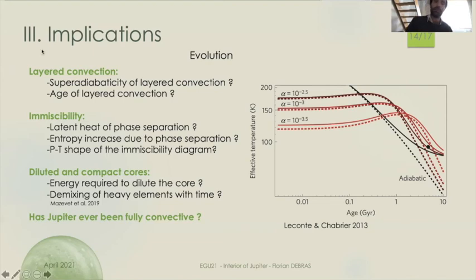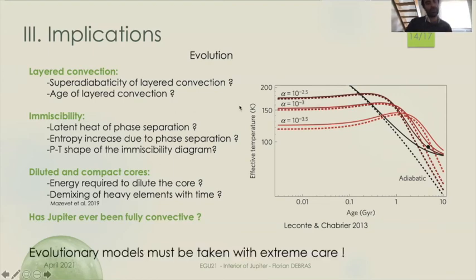So if we take all of the unknowns in Jupiter, we basically don't know what happened in Jupiter, and evolutionary models must be taken with extreme care today, given the level of uncertainty we have. And some of these effects will go in opposite directions, and so could just oppose one another and explain why some simple models work, but it doesn't mean that we understand the evolution of Jupiter today.